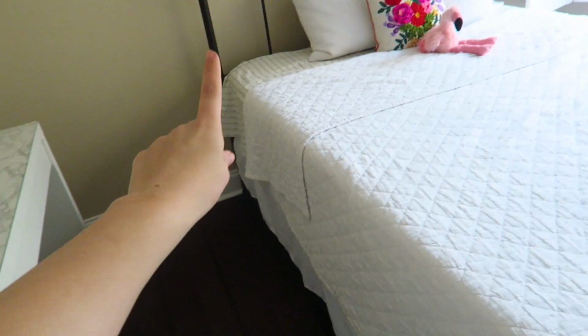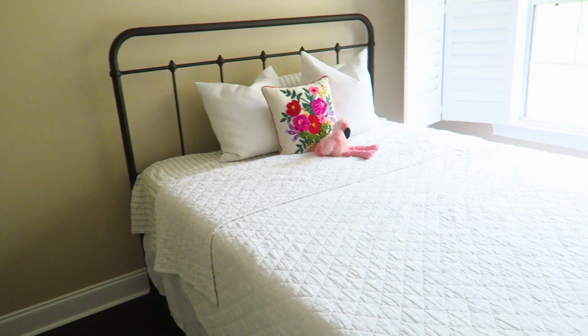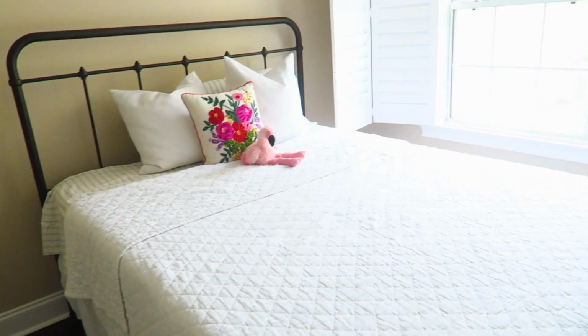Haven't got side tables or anything like that, but I might wait because we are honestly gonna move soon. So yeah, I'm probably not gonna spend too much more money in here.